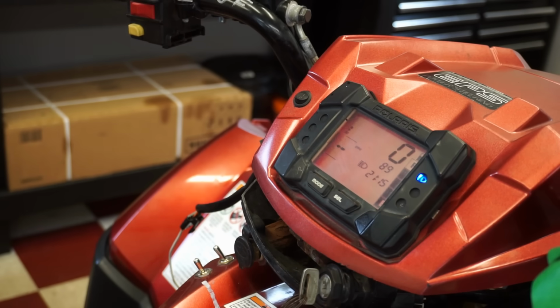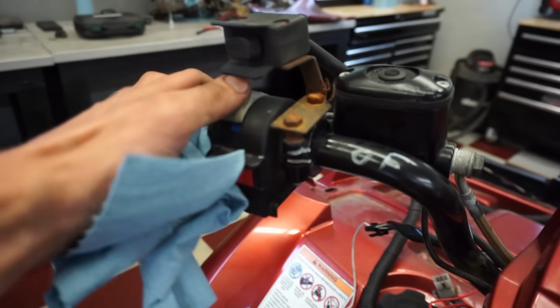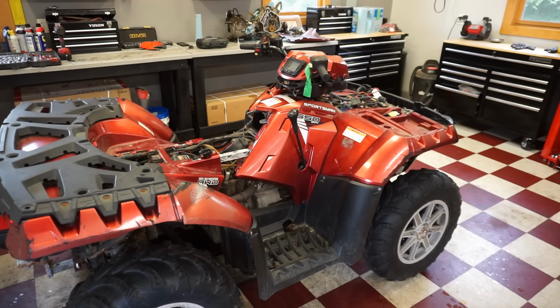It's just that sensor. Alright, so far we need a new shift position sensor, is what that's called. And then the new switch up here. Let's move on to the power steering. Let's see what happens here.